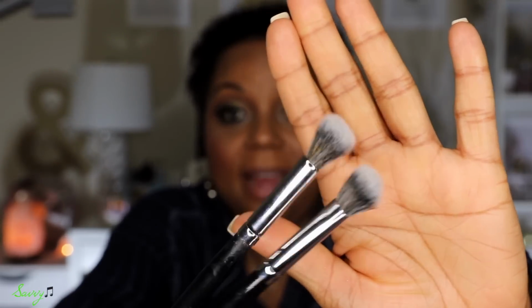It's really good for getting in that crease and diffusing, exactly what it says. So I love using that for my crease. These brushes are really good for blending out any harsh lines that you have. And these are by Morphe, the Morphe E23 and Morphe E30 brush. I recently rediscovered these this year. I've had them a while. They're probably some of the first brushes I purchased, and I decided to go back and start using them again. I like using them to blend out any harsh lines that I see here.